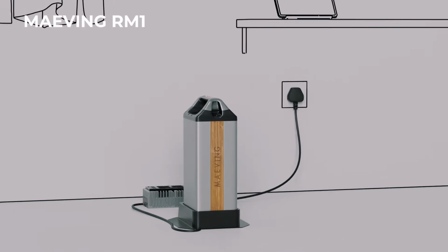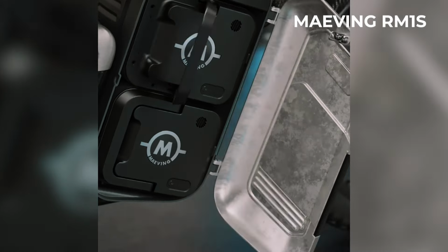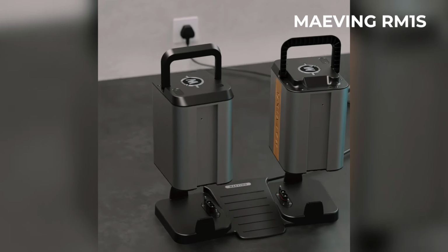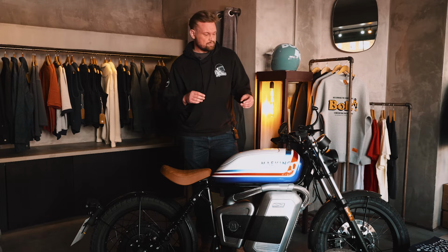You can ride with just one battery if you're only going to be doing around 40 miles. But the two batteries now means that you can get up to 80 miles even on this RM1S. As I say, 33% more in terms of the battery capacity.